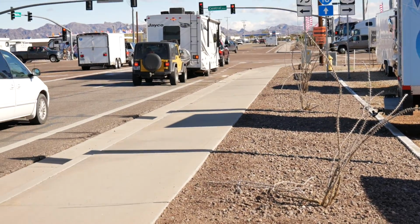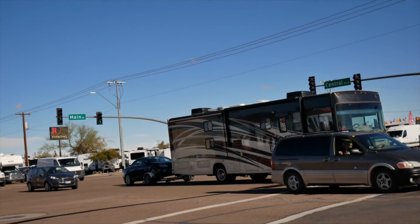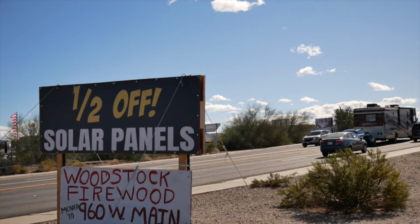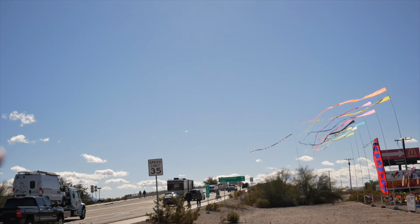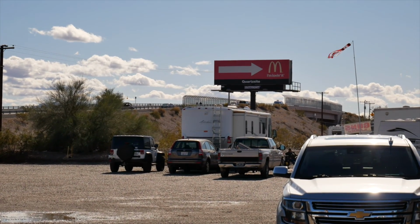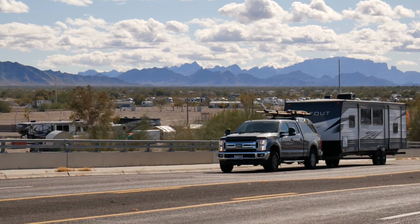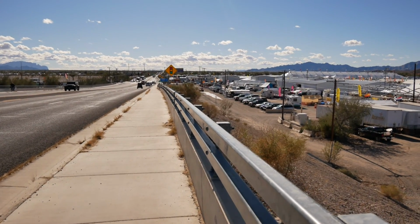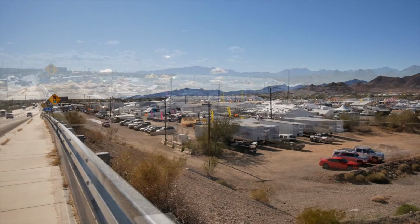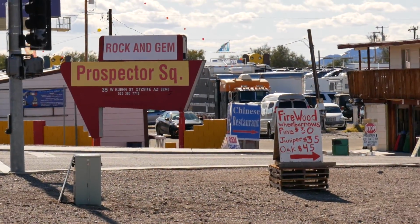So this is Main Street and the intersection of Central Boulevard. This is sort of right in the middle of Quartzsite. As you follow along, you go over this bridge over the freeway, and right on the other side of that is Prospector's Square. Just a great big marketplace with everything you can think of. And then off in the distance are several LTVA camping areas. So this is Prospector Square. This is the main area where people come and buy and sell everything you can imagine.